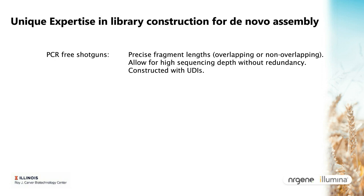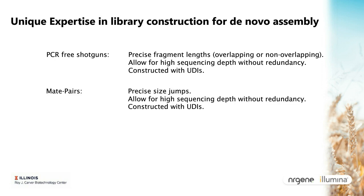The same principle applies to the mate pair libraries. Our libraries have a very precise jump length, so you know exactly how far apart are the two ends that are sequenced from a DNA fragment. They also allow for high sequencing depth without getting redundant, so we can sequence them on lanes of an S4 flow cell that can produce up to 900 gigabases per lane. And they are also constructed with unique dual indexes.